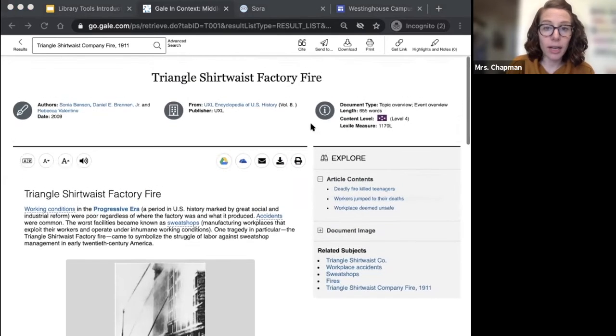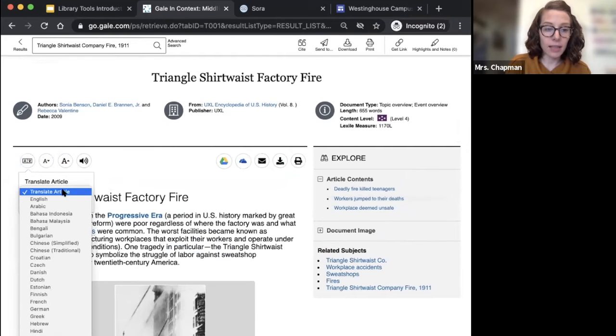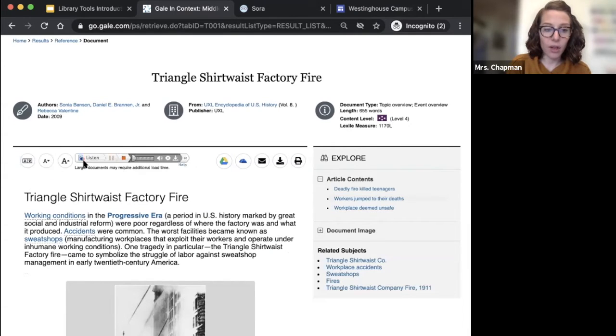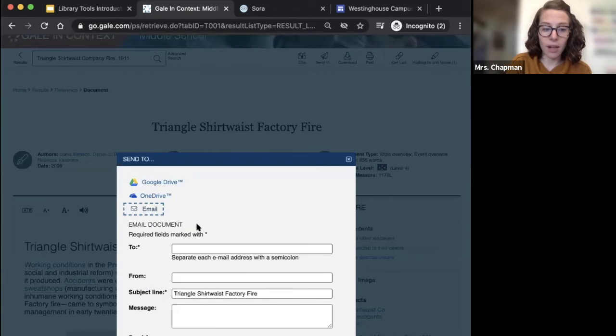In addition to being current and reliable, databases also provide a number of accessibility features. I can change the size of the font or text. I can translate the article into another language. I can have the audio read aloud to me with the text. I can highlight and make notes. And then I can save the article by sending it to myself in an email.